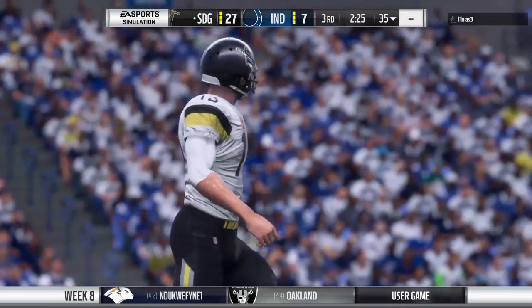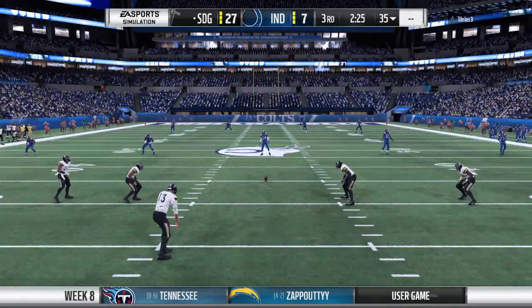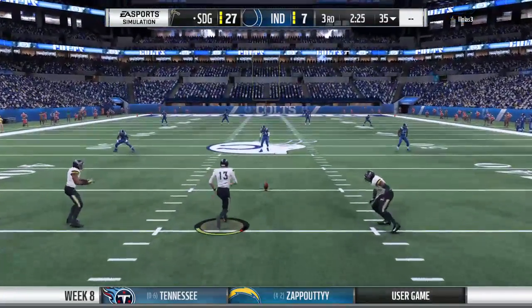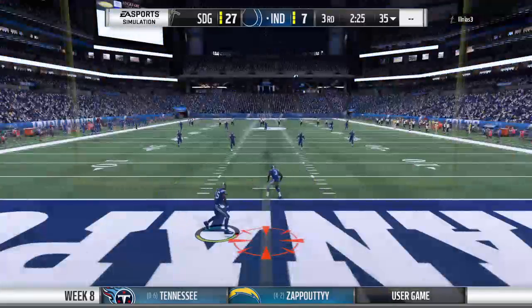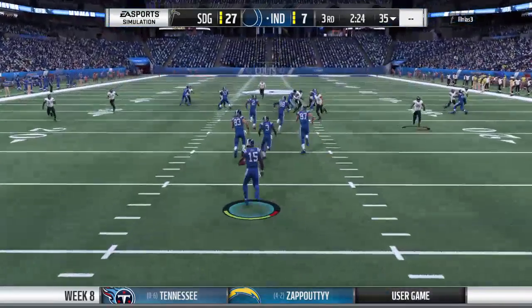So put another 3 on the board, and all things considered, a good opening drive here to begin the 3rd quarter. It sure was. I think as a head coach, you're happy to come out and put a little drive together, take the 3 points, and build on your lead. That'll be taken in the end zone.